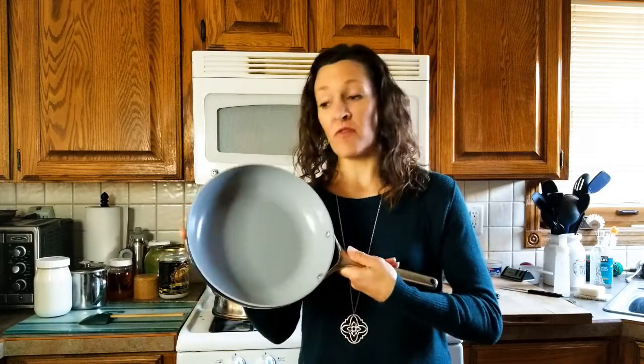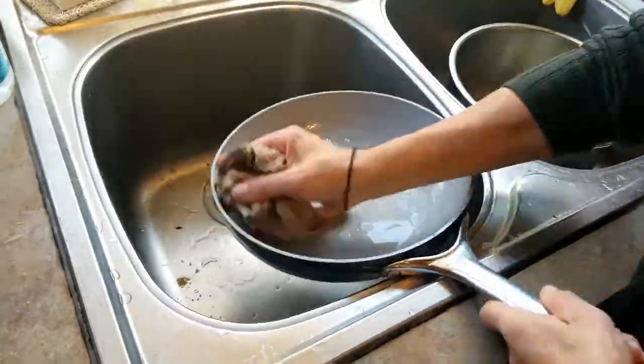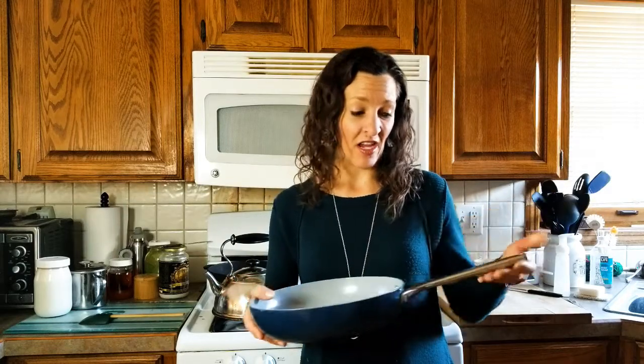Very sad. But in 3 months of very consistent use, it's held up. It still cooks eggs exactly the way it did the day we got it, and it is so fast to clean, which I love. I really needed a little bit of that in my life. So far, other than having to treat it very gently, there aren't any other bad things I can really say about the Caraway pan.